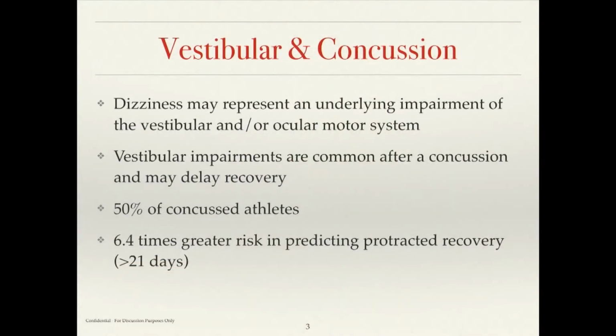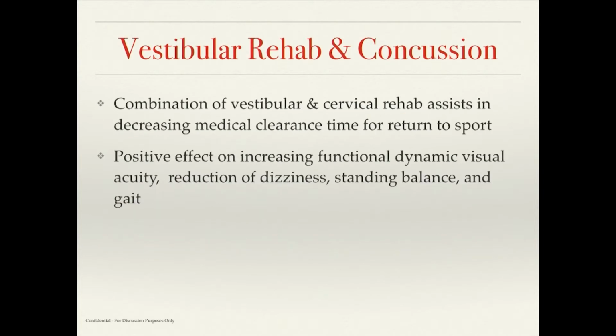So when we think about the vestibular system, we think about dizziness. And with dizziness, it can involve an impairment of the vestibular system, but also the ocular motor system. And we've already shown that it is a common factor after concussion and may lead to delayed recovery. It happens in about half of our concussed athletes and leads to a 6.4 times greater risk of that protracted recovery.